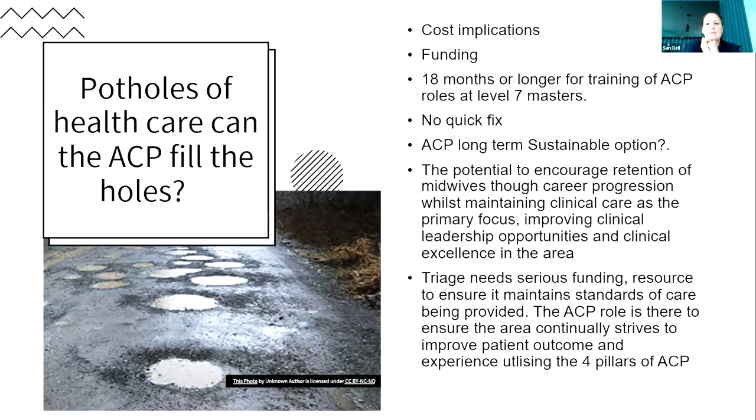Obviously, the training is 18 months or sometimes longer, and it's at a level 7 master's, so it's quite an intense course. There is no quick fix, and if we want the ACP to be more sustainable, we have to look at longer term sustainable options. One person is not a team, and we know that.